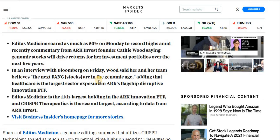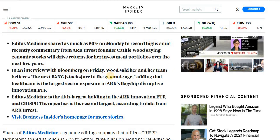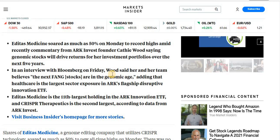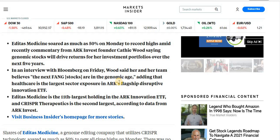Also, guys, if you don't know this already, Cathie Wood has said she and her team believe the next FANG stocks are in the genomic age. Obviously, ARK is super bullish, and I'm sure there are people out there that just believe everything ARK says. I'm not one of them. I respect them. They've made some great decisions, but if you look at their ETF, they really haven't done that great if you go back farther than the last 2 or 3 years, but they have been doing amazing recently, and I respect them for that. Still, I agree with Cathie Wood on a lot of stuff. This is one of them. She thinks the genomic age is going to be huge in the future. I'm with her on that.